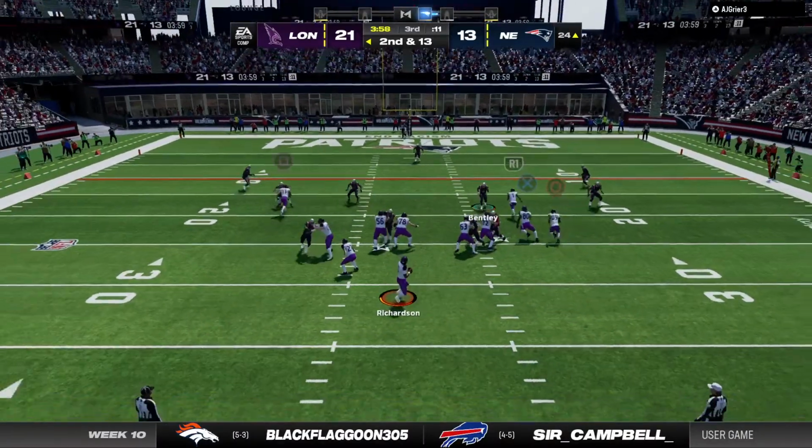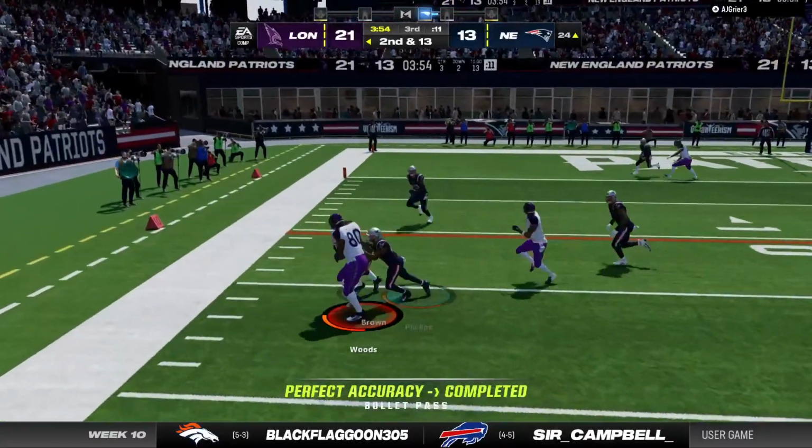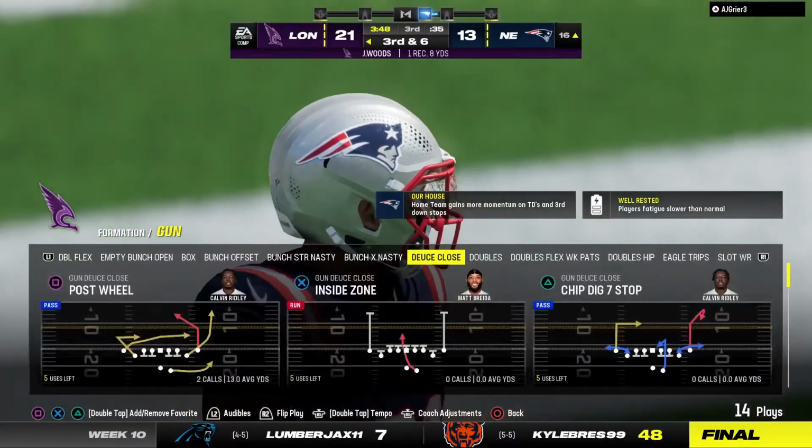Here's Richardson to throw. Pass out left, caught by Woods. A gain of 8 there on the play. And now third down and 6 to go.